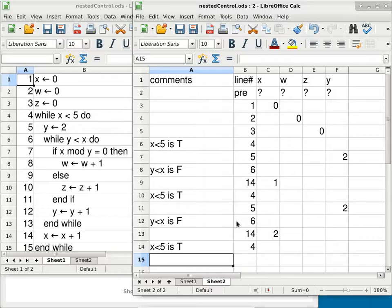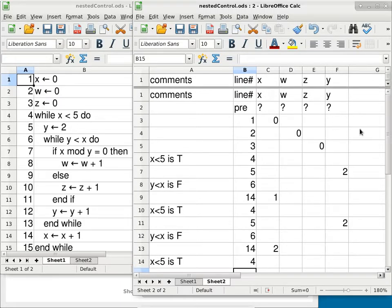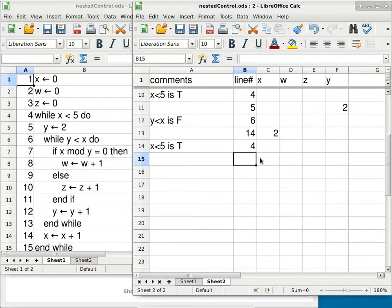So getting back to the trace, we're back to line 4. Because the condition is true, we get back onto line 5. And this is where I will pull this trick of splitting the screen into two halves. This way, we can still see the header of the columns, but I can scroll the other screen freely. So we go from line 4 to line 5, and y is reinitialized to 2 again.